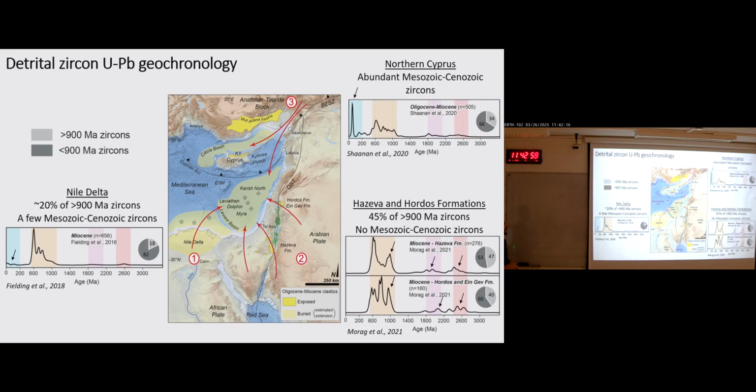As I sampled the Nile Delta and Hatzeva Formation sediments, which I assume fingerprint the two sources, I actually overcome this, because I know the detrital signal of both sources.